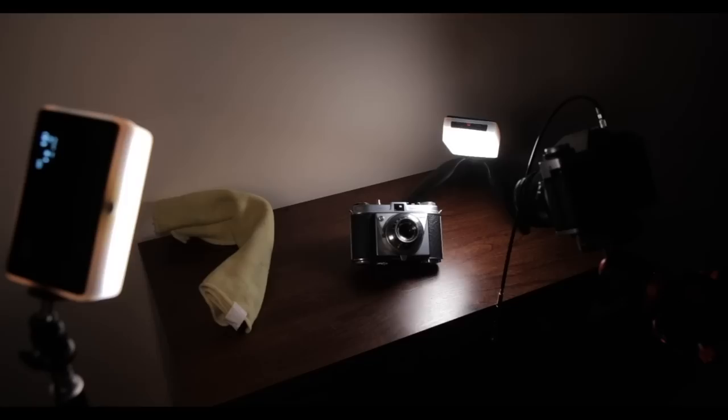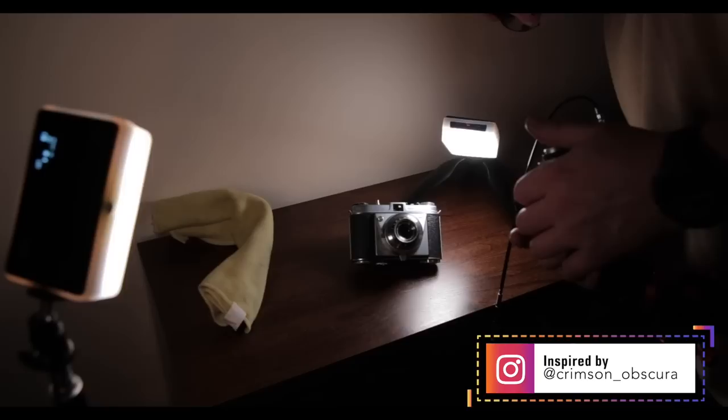And I used these the other night. I had a little tiny session. I was taking photographs of some of my cameras, inspired by an Instagrammer called Crimson Obscure that had started using little tiny lights like this to take pictures of his cameras. Yeah, I'll leave that one down to you.